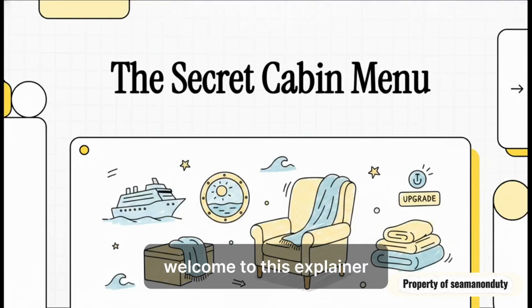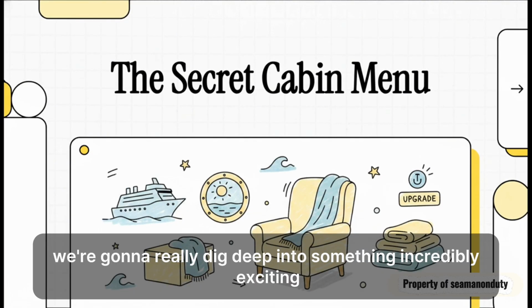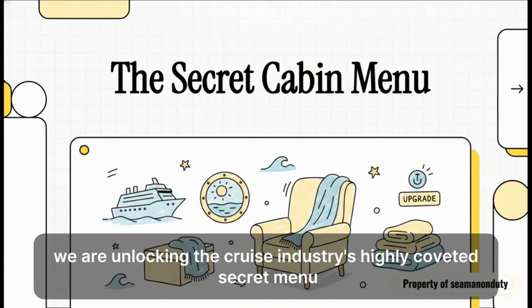Welcome to this explainer. Since we have a bit more time today with this longer format, we're going to really dig deep into something incredibly exciting for anyone who loves traveling the seas. We are unlocking the cruise industry's highly coveted secret menu.